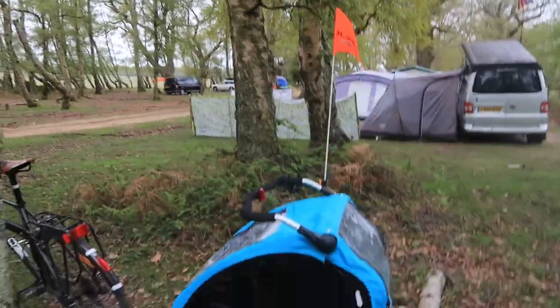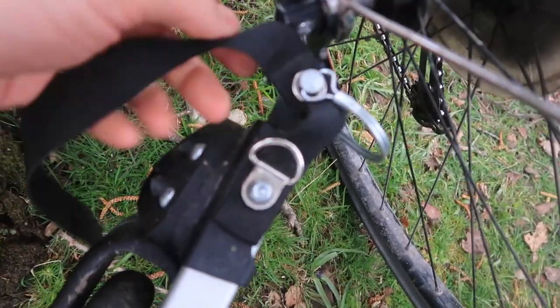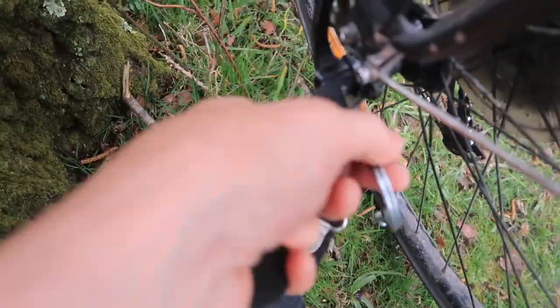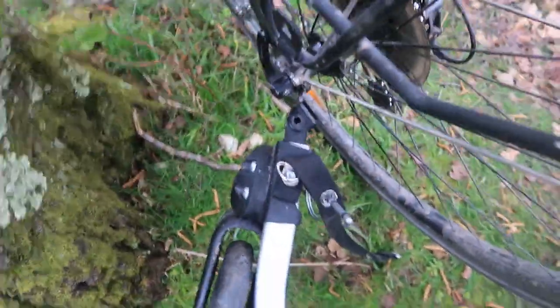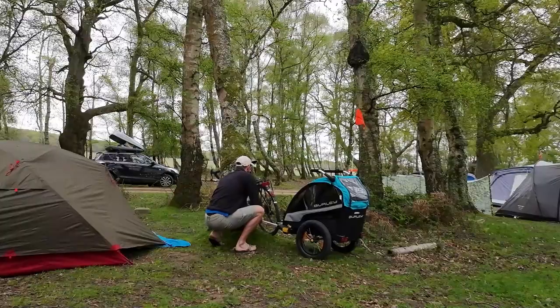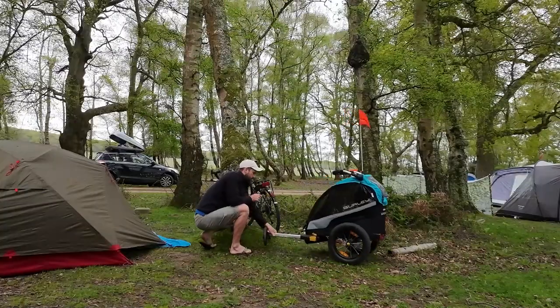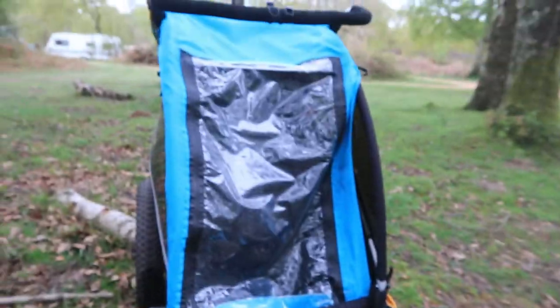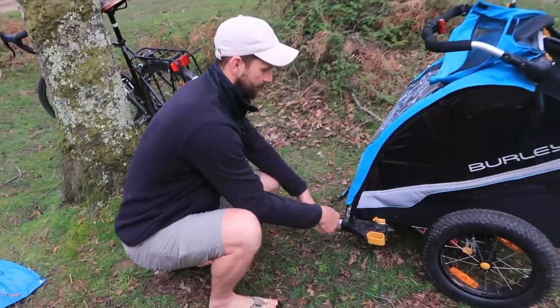So just packing up, and I'm just going to disassemble the Burley trailer to get it ready to put in the boot. I'm just going to show you how easy it is. So to start with, you just need to pull up this little hook, which is the safety hook, to make sure it's always connected to the bike. And then you can just pull off the trailer, nice and simple, like that. There we go.